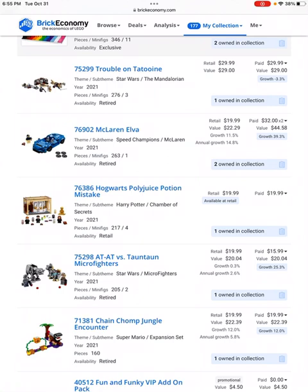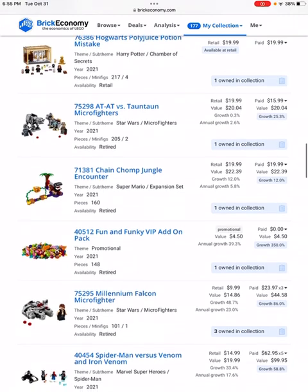And next up, we have the McLaren Elva. So this set has gone up in value by about 40%. I was able to get them for 20% off, and they also have gone up in annual growth by about 15%. And next up, we have the Hogwarts Polyjuice Potion Mistake for about $20.